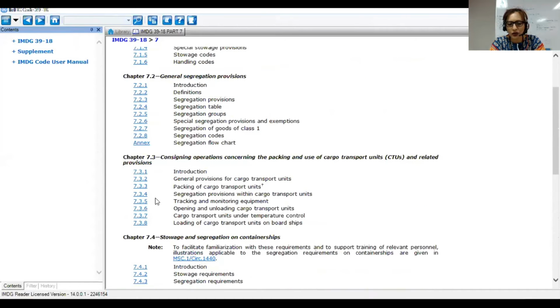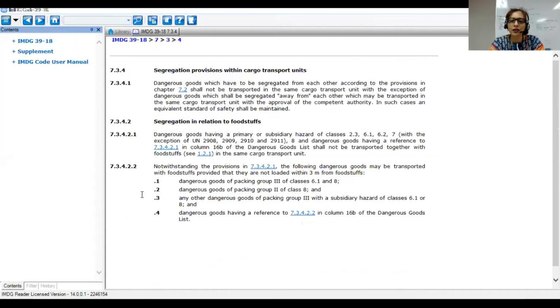Okay, so we saw segregation provisions within the CTU. So packing of CTU we saw. Segregation principles within a CTU. So dangerous goods which have to be separated from each other according to 7.2 cannot be transported in the same container.